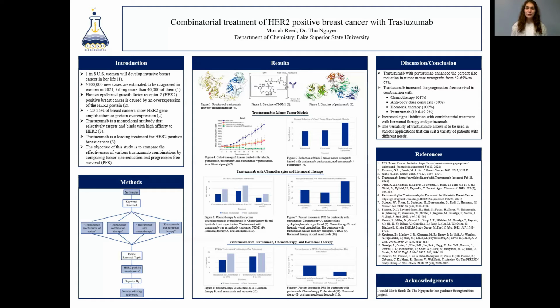Furthermore, trastuzumab was used in combination with cytotoxic agents and hormonal therapy, with one of the cytotoxic agents being an antibody drug conjugate, as seen in figure 2. In figure 7, you can see the percent increase in the progression-free survival for those different treatments, with hormonal therapy exhibiting a 100% increase in progression-free survival.